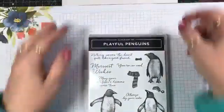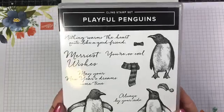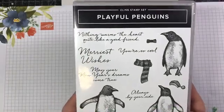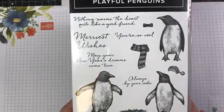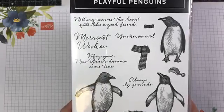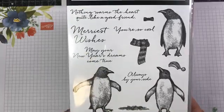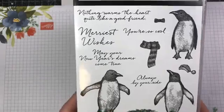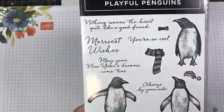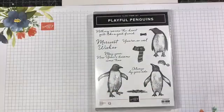All right. So this is the adorable set. Hi, Donna. This is the adorable set I'm going to use today. And I like it because it is quick and you don't have to do a whole lot of coloring on it. And I just think those penguins are so cute. And you can use this year round. It's got some nice sayings on it. It's definitely not just for Christmas, but you will find it in the holiday catalog.